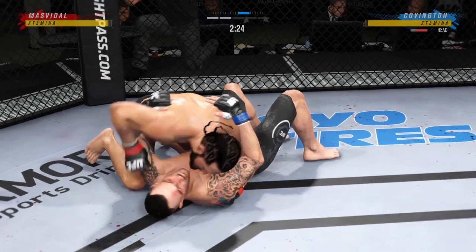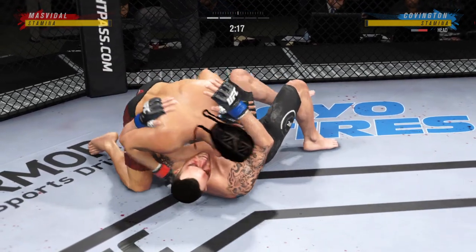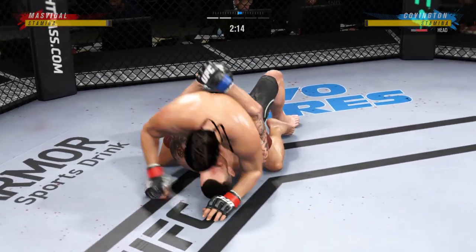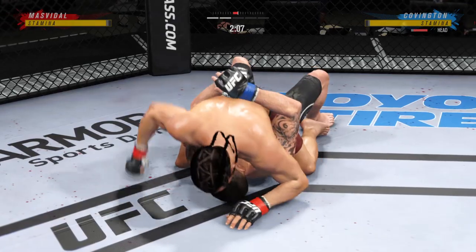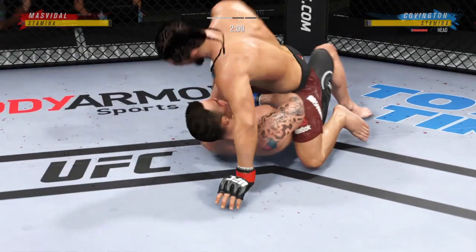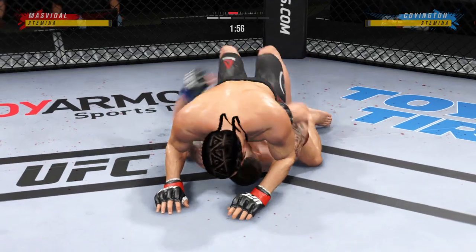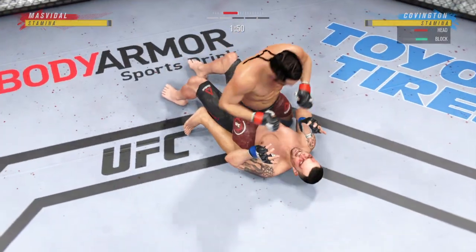Oh, excellent pressure here from top position by Jorge Gamebred Masvidal. Man, isn't it fun to watch this dude work on the mat? He's unbelievable how fluid he is in his motions on the mat. Man, this is some serious ground and pound here, DC. He's not just staying busy for the sake of staying busy. These strikes are doing damage. Oh, yeah, no pity pat to this guy. This guy's trying to land effective strikes.